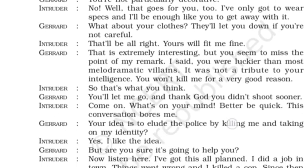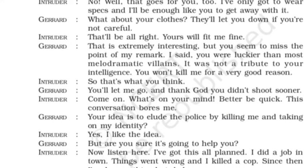Gerard: That is extremely interesting. But you seem to miss the point of my remark. I said you were luckier than most melodramatic villains. It was not a tribute to your intelligence. You won't kill me for a very good reason. So Gerard said, I was praising you that you are better than other villains, but you're not going to succeed. And a very good reason is there that you will not kill me.